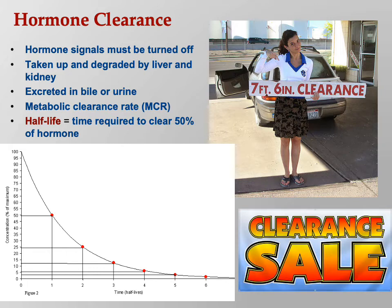So we can talk about the number of half-lives. After one half-life, you cleared 50%. After two half-lives, you cleared another 50% of that. So 50% of 50% would be 25%. Do you see what I'm saying? After one half-life, you cleared half of it. You have not only half left. If you clear half of that, that'll be a fourth of it, all right?